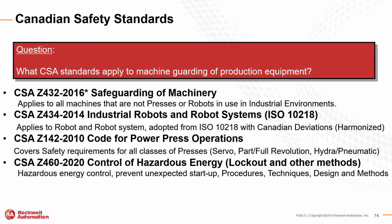So which specific CSA standards should I be looking at when it comes to machine guarding for production equipment here in Canada? CSA-Z432/2016 Safeguarding of Machinery basically applies to all machines that are not considered presses or robots and are used in industrial environments.